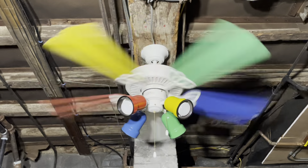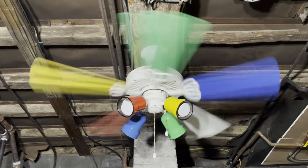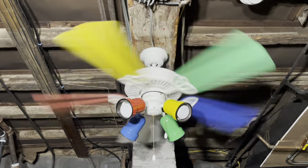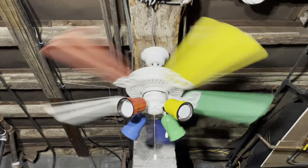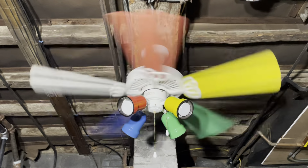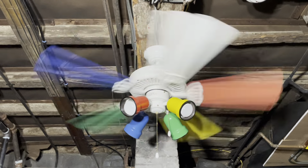And from my knowledge, the 52-inch blade span that they use for the Marquise, this fan uses the exact same motor size as that one. So whenever I get one in to test down here, I'll definitely see if it goes at least somewhat fast like this, or if it's a lot more sluggish.